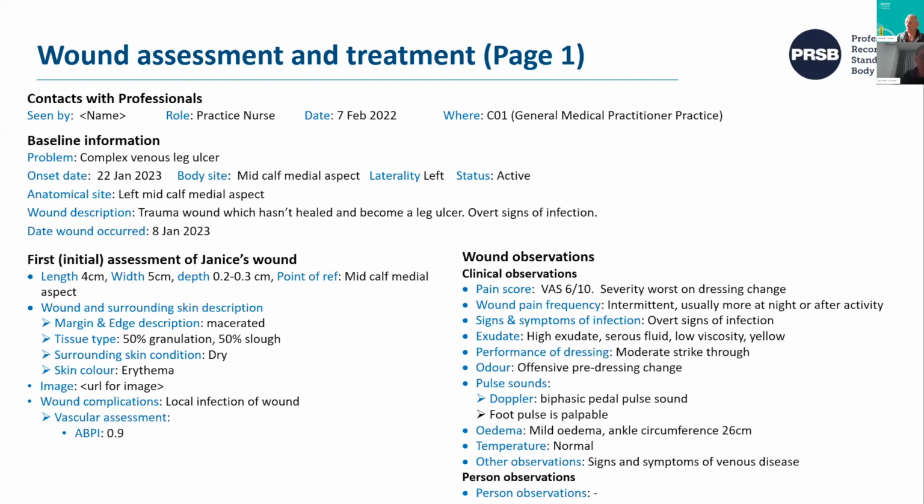We talk about pain scores, when it occurs, frequency of occurrence, and the signs and symptoms of infection. This has been done alongside many different tools for gauging and measuring. Stuff like the Infectious Disease Society of America, IDSA guidelines, are brought in to support all this. Exudate levels will tie in with the International Wound Infection Institute, and the overt and covert signs of infection tie in with that. Like I say, it's all tried to be as evidence-based as possible. Where possible, there's coding behind each of these.